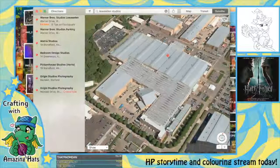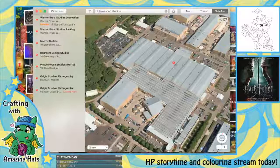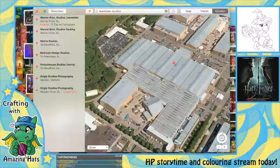Okay, so what you're looking at here in the bottom right-hand side is the canteen area. And on the top right-hand side is the production offices, some general stages across that sort of row of ridges, the big ridges across the top. On the sort of western side there, you have stage G, I think it was, which is where I spent a lot of my time when I came back to work.